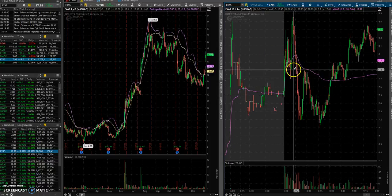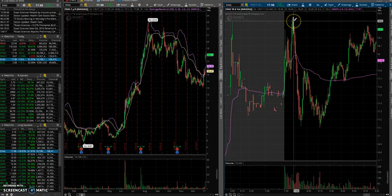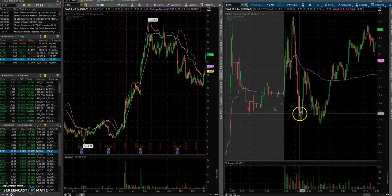Anyway, what I did with this one is on the 1 minute chart over here, as you can see, so gap up, some pre-market action. This thing out of the gate opened up and hit resistance at 18.40, which was the pre-market resistance, and pulled back. And this was a pretty straight red pullback. And so I was looking to take this one short.